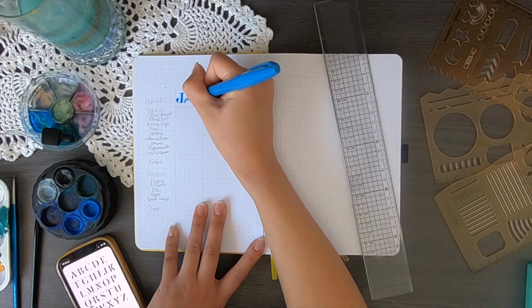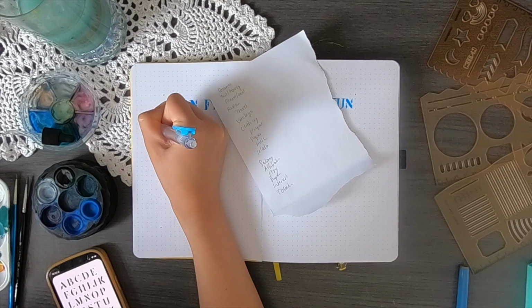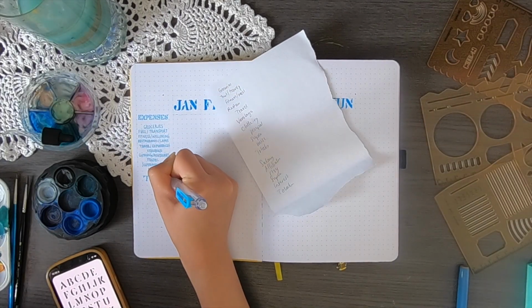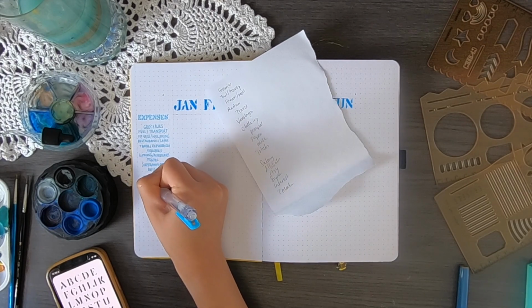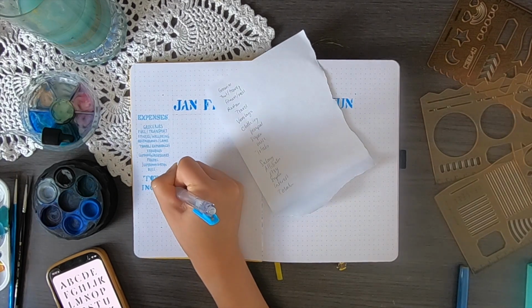Once you've figured out the spacing, it's time to write the months of the year across the page, and then I'm going to write down my categories on the left side. I am going to leave a couple of spaces down the bottom just in case I think of any other categories between now and the time I start using it. And then underneath those squares, I'm going to write the word total.